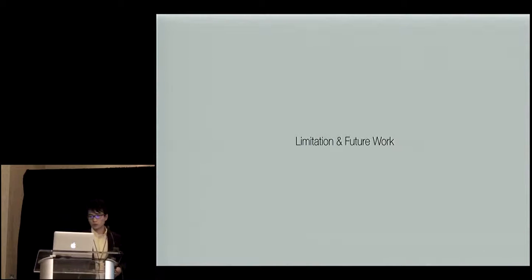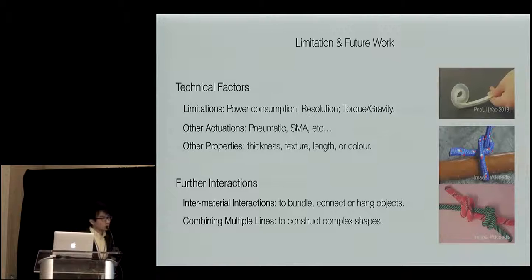So, as limitations and future work, there are lots of technical limitations right now in our implementation when we think about using it as a real mobile device or cable, such as power consumption, resolution, or torque. And for certain applications, other actuation techniques might be better. For example, when you want to wrap around your body, soft actuation such as pneumatic technology should be considered. And other properties such as thickness, texture, length, or color could be changed as well, and this can expand the design space of actuated curve interfaces. For example, if you can change the color or appearance of the line, it can be a dynamic shape-changing display.